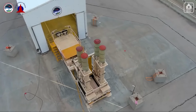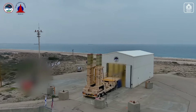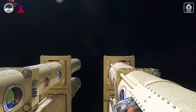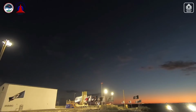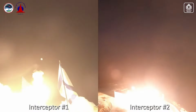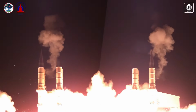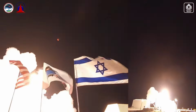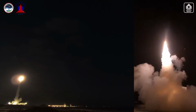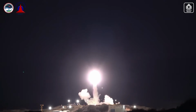Last but not the least is the Arrow. The system is again jointly developed by Israel and the US. It is designed to intercept long-range missiles, including the types of ballistic missiles Iran said it launched on Saturday. The Arrow, which operates outside the atmosphere, has been used in the current war to intercept long-range missiles launched by Houthi militants in Yemen. The three-layered air defense system of Israel and its small size makes it possible for the country to defend against the barrage of aerial attacks.